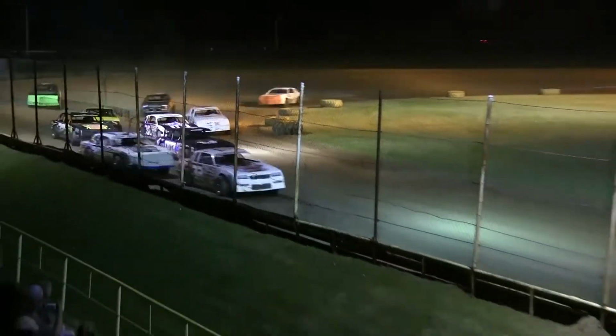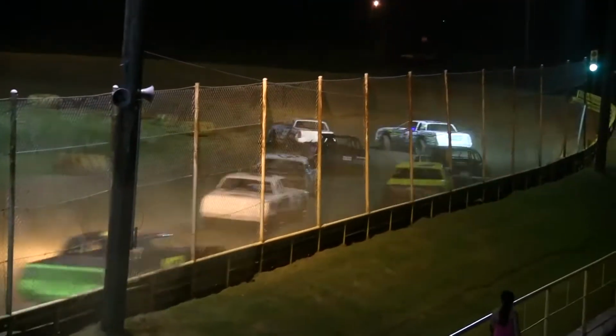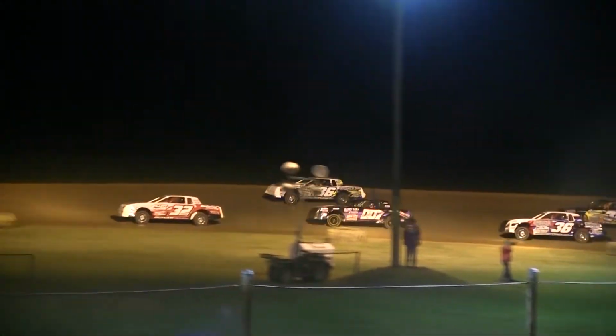The lights are out. We are back underway here at 67, and here comes Justin Whitehead. Good start for Whitehead here on the outside. Going to try to get around Brandon Brown. We'll see what happens here. Brown's going to get the run off of turn 2. Whitehead pushed a little bit. Logan Griffin gets it back going, coming out of the corner, Zach.